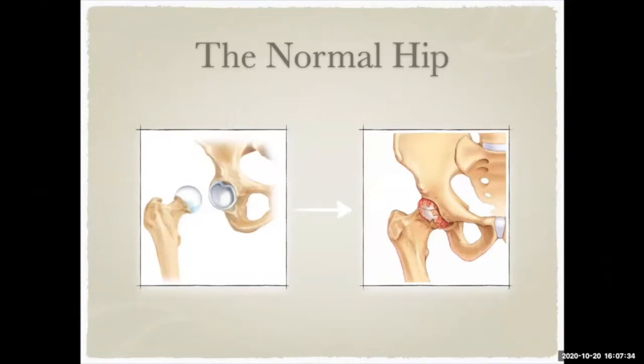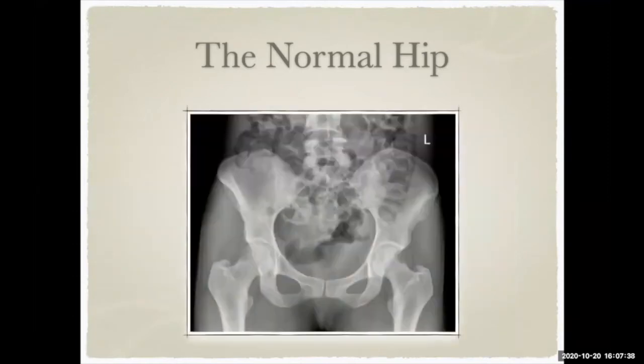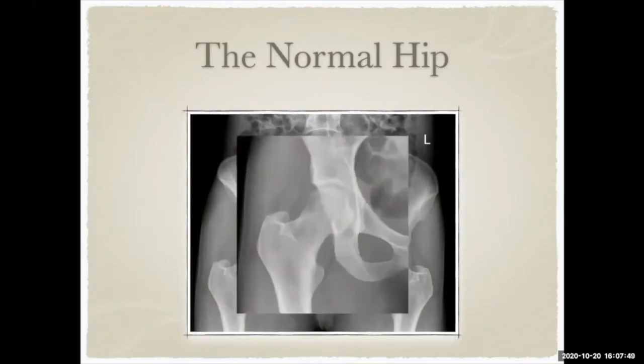So let's see if I can, there it is. Okay, so here's an x-ray of what a normal hip should look like. You can see here on the left and the right hip, this person has normal appearing hips. And you can see the ball and the socket here. I don't think it looks like I have use of my pointer. Brett, can you see it by any chance? If I move my pointer around, I do not. Okay, I don't either. So I'm just going to have to visually talk through it.